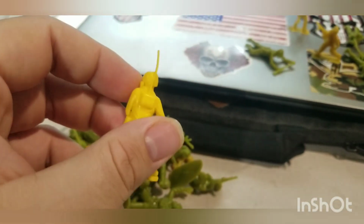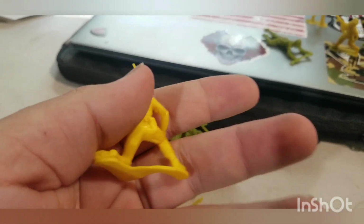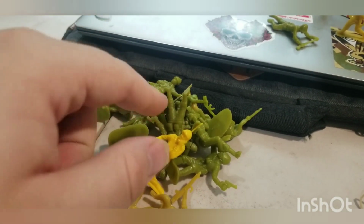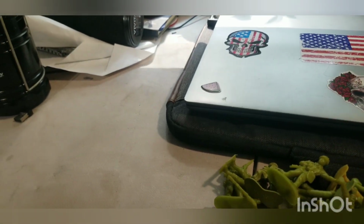Here's another railman. He's purely yellow, and he's modeled after the Timmy guys. I don't know if he came with a set or what, but I added him to this army for now because I didn't have other armymen like him, so he's very cool.